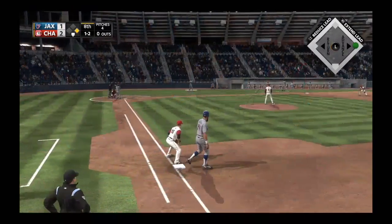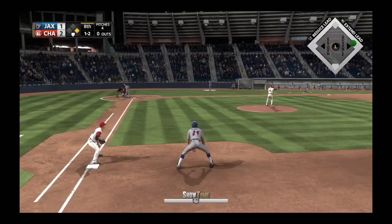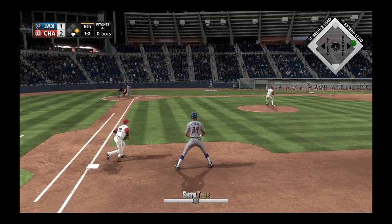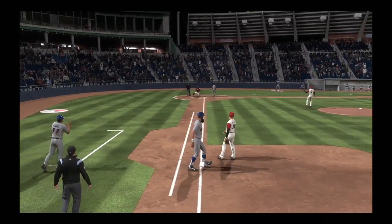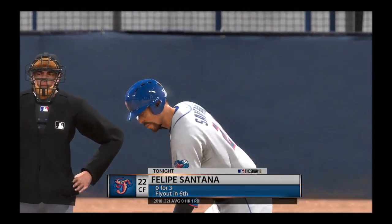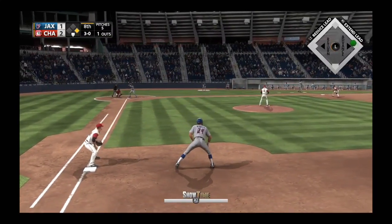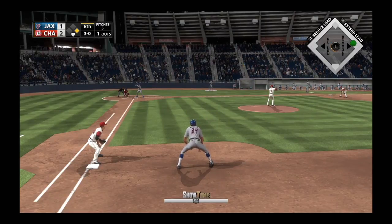All right, the batter is up, zero outs, 1-2 is the count. Can he bring Archie to the next base? And oh, a strikeout. Wow, and the batter is mad about that one. All right, Felipe Santana is up, 0-for-3 on the day. 3-0 is the count. Is the pitcher going to walk him? One out. Here it comes.